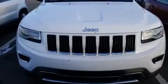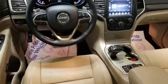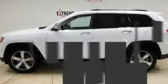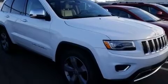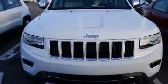Jeep also prioritized safety and security with features such as dual front impact airbags with occupant sensing airbag, head curtain airbags, traction control, brake assist, anti-whiplash front head restraints, a security system, and four-wheel disc brakes with ABS. For added security, dynamic stability control supplements the drivetrain.